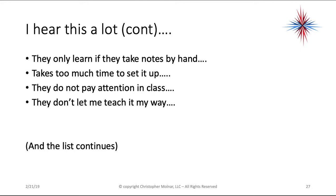This is going back to the days where notebooks were being used instead of laptops and iPads. I hear instructors talking about, and administrators, that it takes too much time to set up. You know, it's a valid point. To set up instructional technology does take time. We'll talk more about that. I hear they do not pay attention in class.